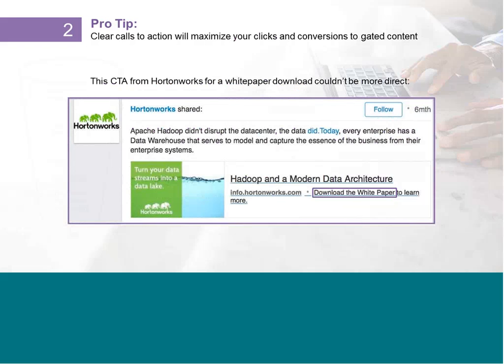First of all, they used targeting effectively. If you're going to be talking about Hadoop and data architecture, you better make sure that you're targeting only people that actually care about such a technical topic. Secondly, they actually took a stance on an issue. So the intro copy says Apache Hadoop didn't disrupt the data center, the data did.